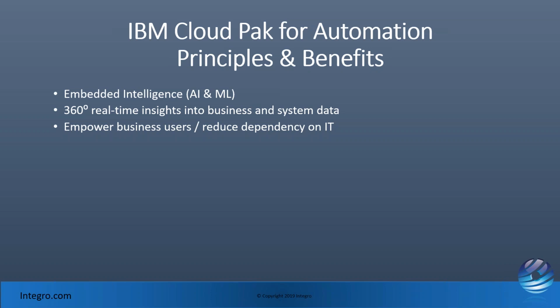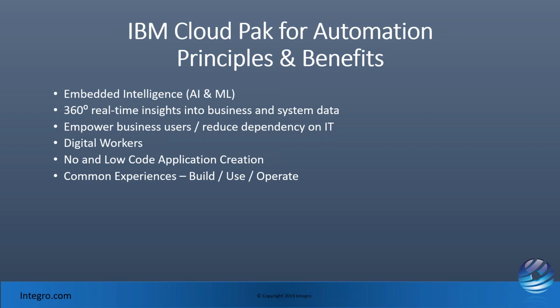We're really trying to push business users to be able to create applications and workflows on their own without a lot of waiting around on IT. Digital workers is the concept of not just robots, but intelligent handoff between humans and robots, and more smart workflow. Low and no code application creation, and I'll show you a little bit more about this in a minute, where users can create their own applications. A common UI all the way from building to using to operating and administrating the products.